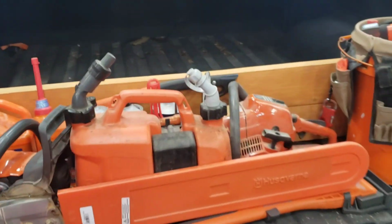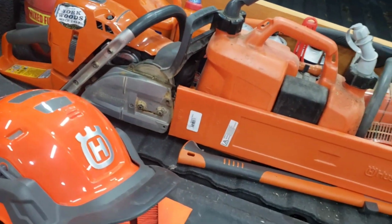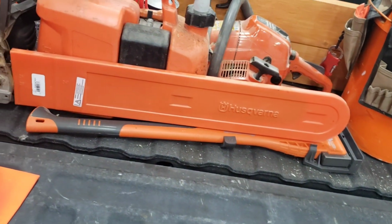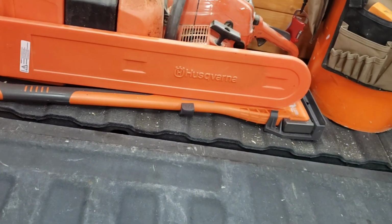So for saw-wise, I typically will bring along my 572 XP with a 28-inch bar. I hate to bend over. That way I can limb even bigger logs, and I don't have to bend over as much.